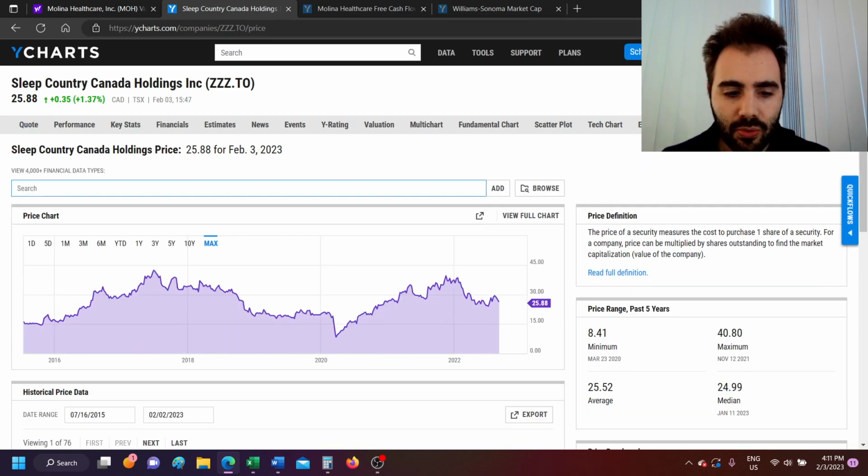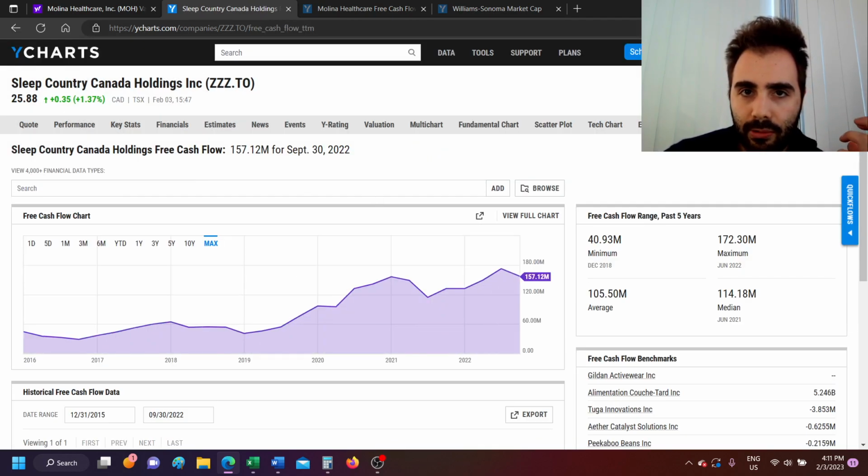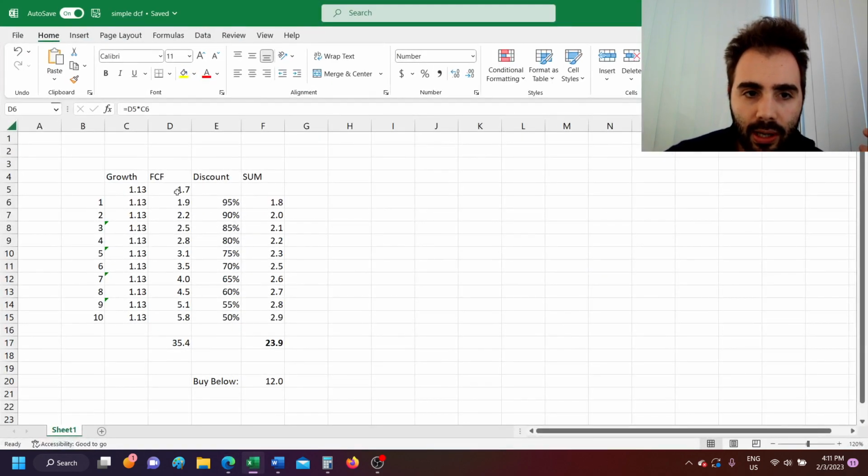Ultimately, a company is worth the discounted future stream of its cash flows. Meaning, a company is worth what it's able to generate in free cash flows over a long period of time, discounted back to its present value. If we look at a company like Sleep Country, on average, it's made $506 million a year in free cash flows over the last 5 years. We can plug it into a simple discounted cash flow calculator that I have.